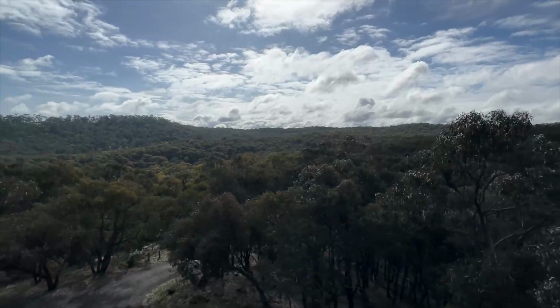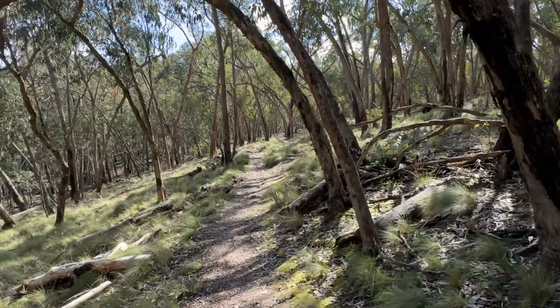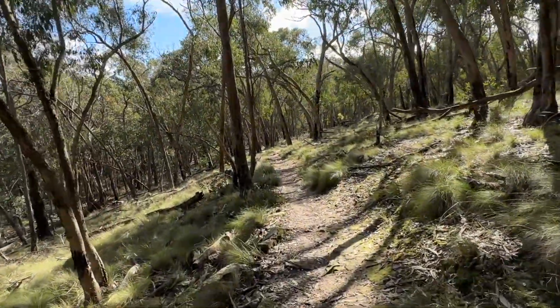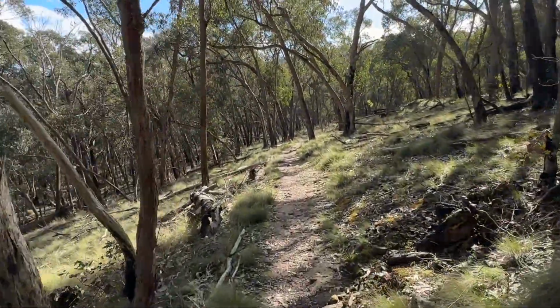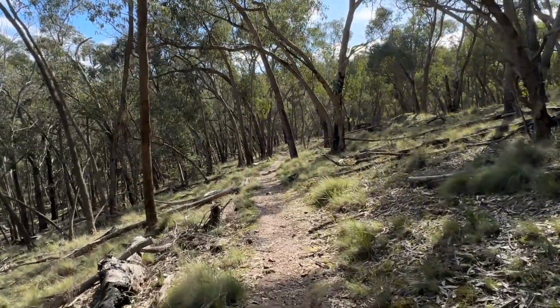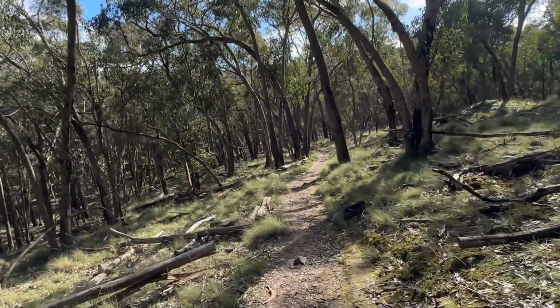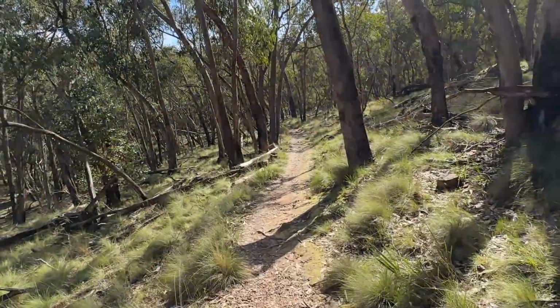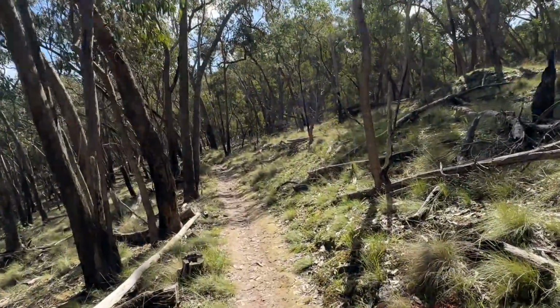Can't see Mount Franklin yet. How nice is this, eh? Gentle downhill. Sun's out. Yeah, stop for lunch another hour and a bit, maybe. At a chocolate mill. Very civilized.